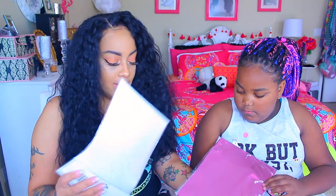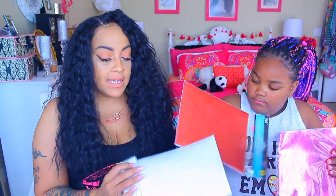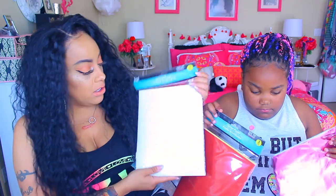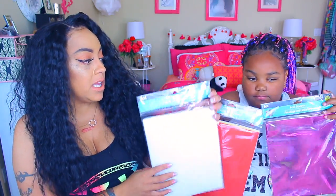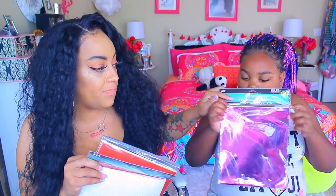As I was in the craft section, I happened to see, and cute, right? I told you, girlfriend, you want this one. I did see this here. If you're in the craft section, you'll see these. These are the glitter papers, and you only get three. So this is the glitter papers, and this is actually the foil sheets.